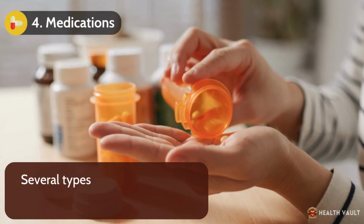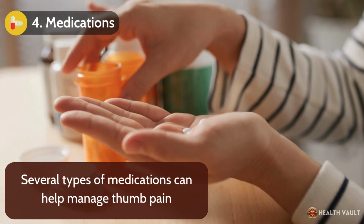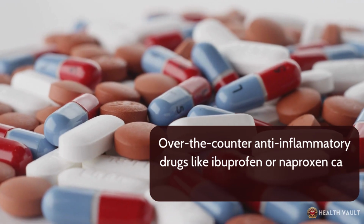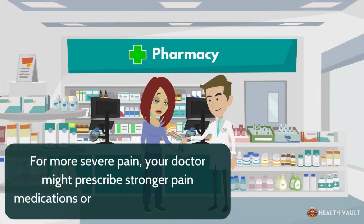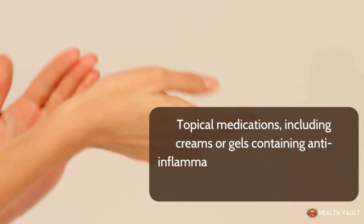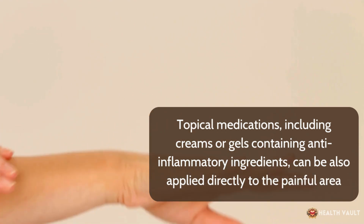Number 4. Medications. Several types of medications can help manage thumb pain. Over-the-counter anti-inflammatory drugs like ibuprofen or naproxen can reduce pain and swelling. For more severe pain, your doctor might prescribe stronger pain medications or anti-inflammatory drugs. Topical medications, including creams or gels containing anti-inflammatory ingredients, can also be applied directly to the painful area.